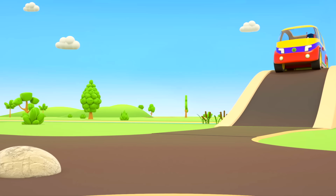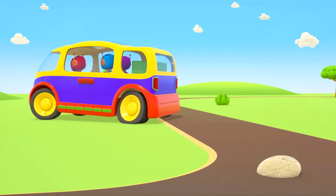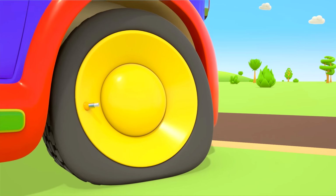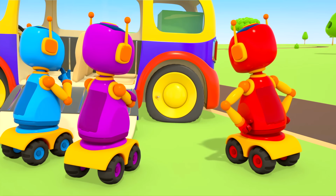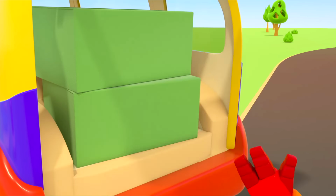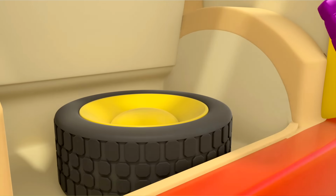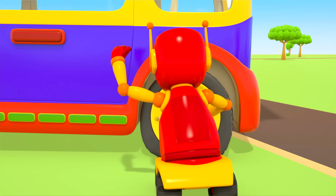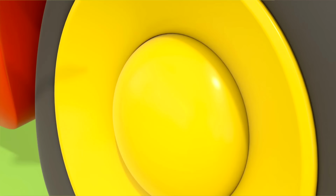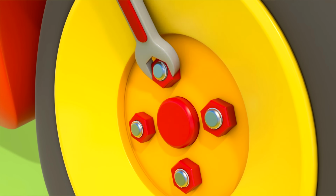Robots, driving with a flat tire can be very dangerous. Impossible even. The tire couldn't hold out and burst. Yes, changing the tire for a new one is the right idea. The red robot is taking off the ruined tire. Let's unscrew the nuts.